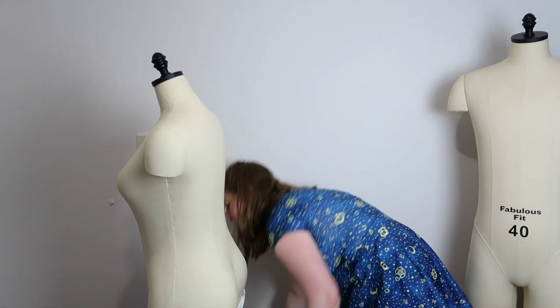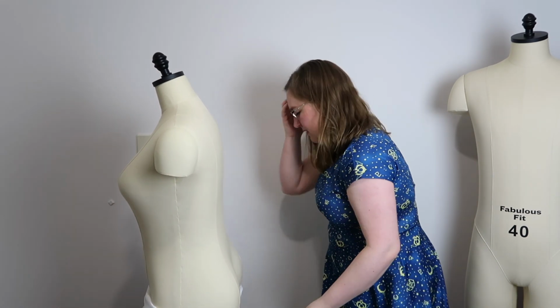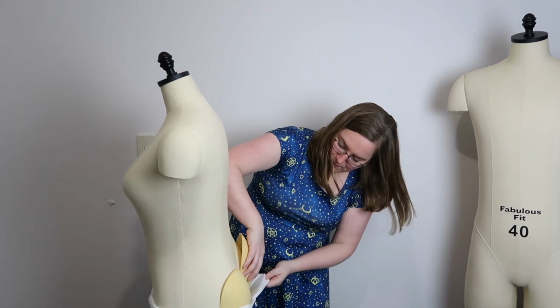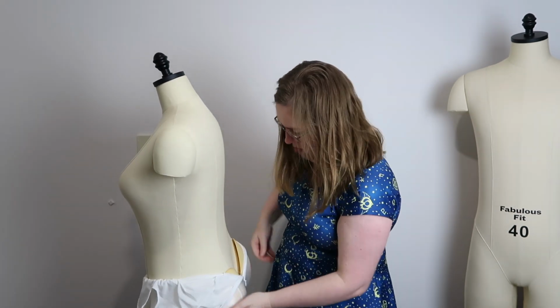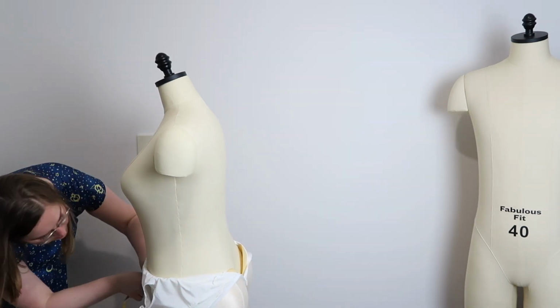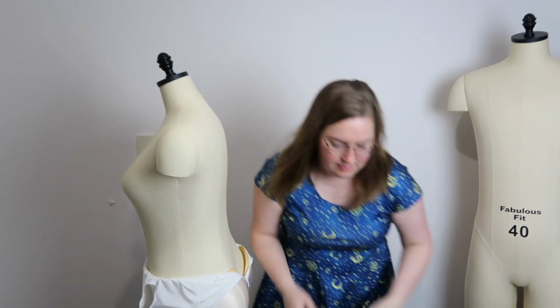I don't know, let's try moving this up slightly first. I'm sorry. I know we've just met, but hi. Okay, so it holds it quite nicely. Sorry, that was totally inappropriate. I should really measure myself first. I mean, they look very pert, those butts. Yeah, okay. So that is that one.